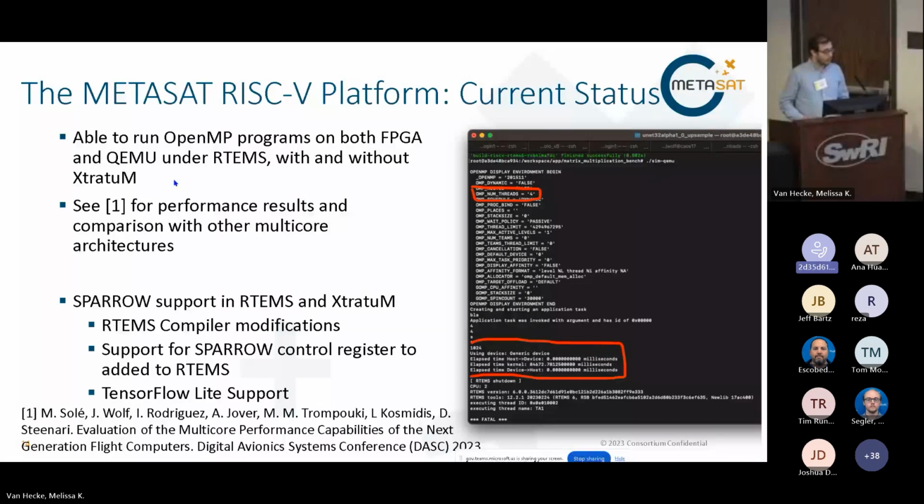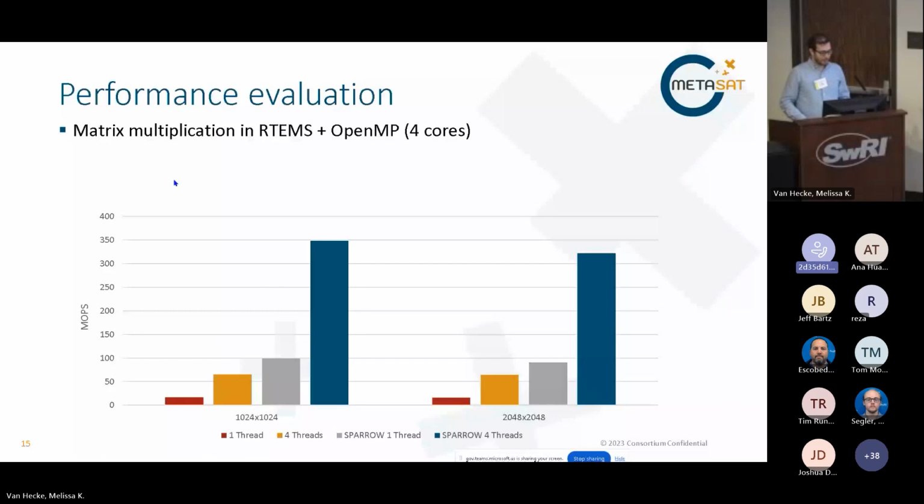We modified the RTEMS compiler and also the context switch routines in order to have support for the control register. And currently we are working on TensorFlow Lite and TensorFlow Micro support so that we can have accelerated layers using Sparrow. Now I would like to show you some performance results.